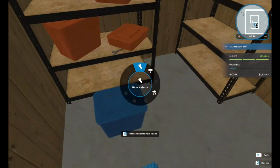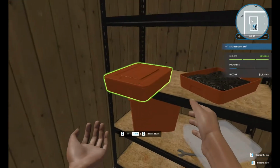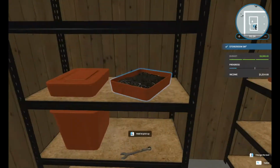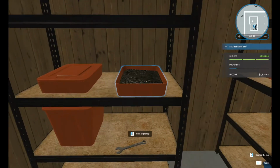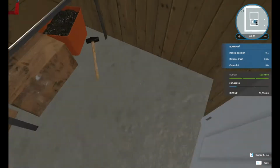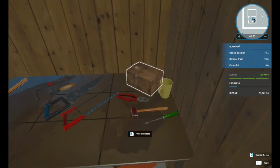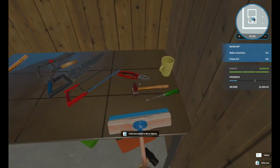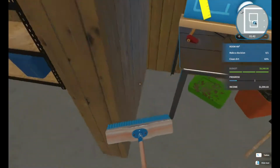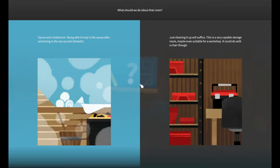So technically, you can get ladders and stuff, but all the ones I've been able to find in this game are big, reaches-an-upper-floor ladders. So you gotta be a little bit creative with the smaller ones. This is a cool looking table, actually. Oh, there you are. Okay, decision.